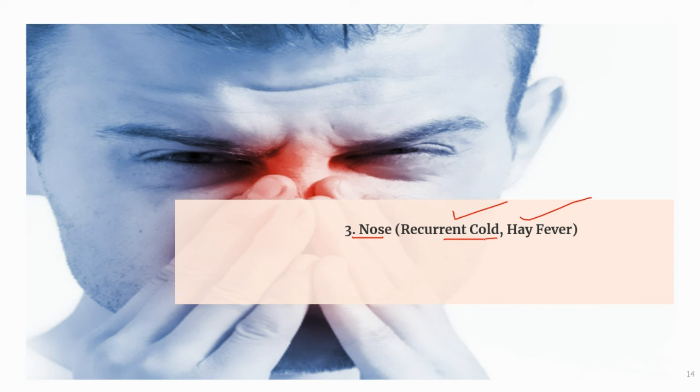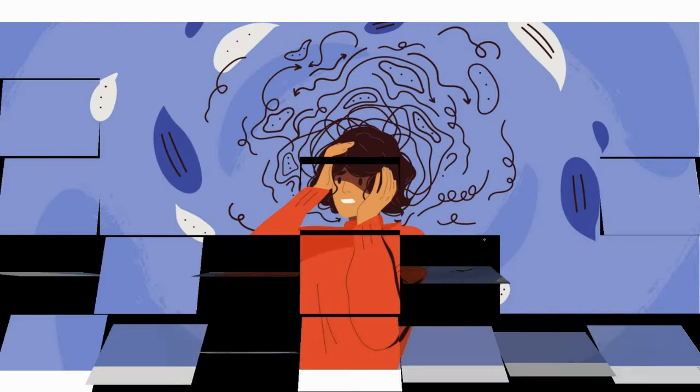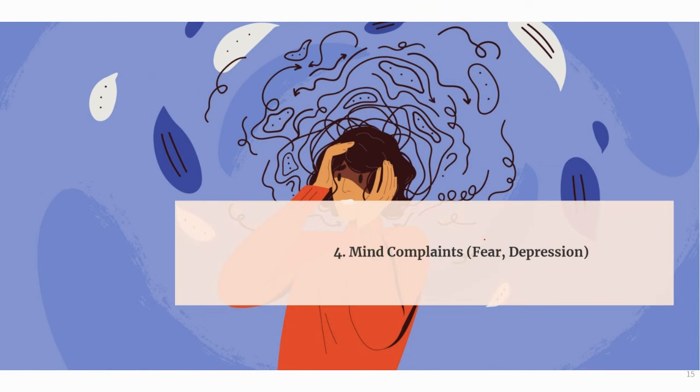Next use of Sorinum is for mind complaints. It can help people suffering from various mind-related complaints like fear and depression. So, it is a very useful homeopathic medicine for managing anxiety and different kinds of fear. The fear is mainly of being alone, of fire, of business failure, of death. The person has negative thinking, and a constant thought of dying may prevail.